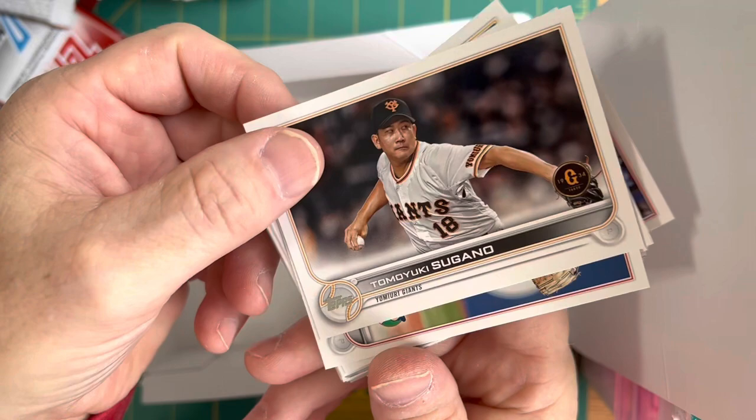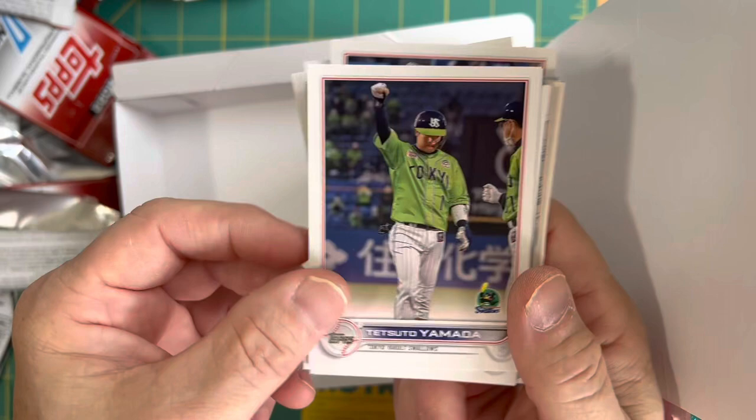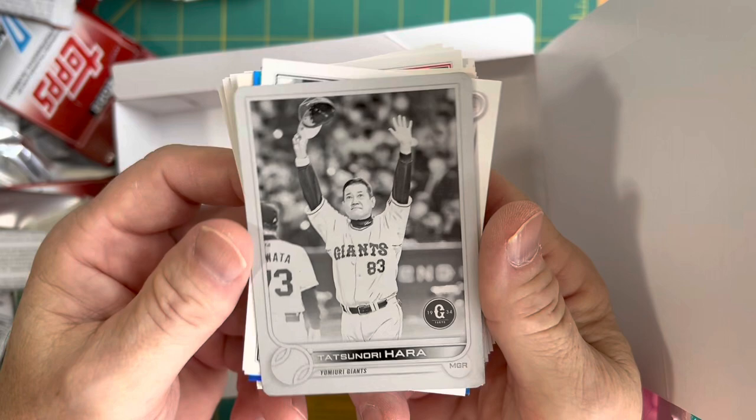Tomoyuki Sugano, Masato Morishita. Hayato Sakamoto, shortstop. Tetsuro Yamada, second baseman. Here's Mr. Perfect Game, Roki Sasaki. Kodai Senga, MLB bound, 2023. Here's our plate. Tatsunori Hara, manager. Second Sasaki card.